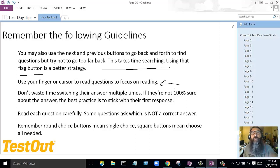Because CompTIA is famous for a couple of things. They're famous for ambiguous questions, confusing questions, questions that have double negatives and not statements in them. CompTIA, I could go on and on about the problems with CompTIA.